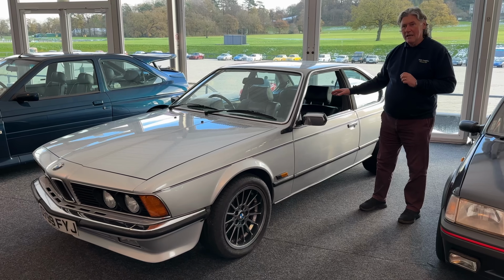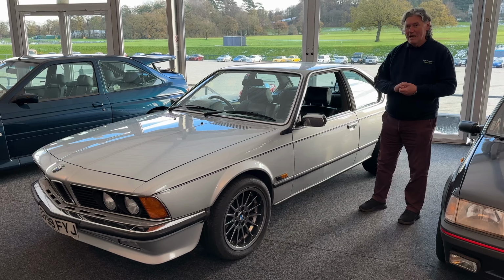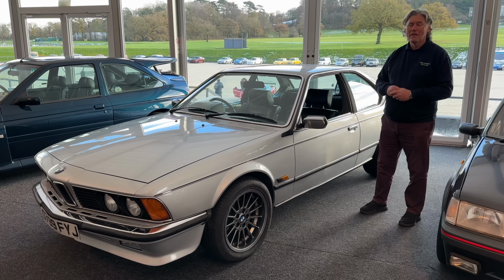And this, again, is no reserve. It's no reserve. What a lot of car. Yeah, another one from my bucket list, BMW 635 CSI.